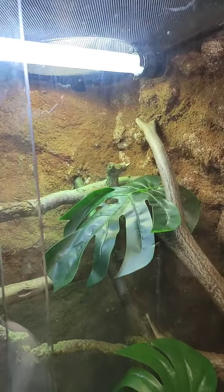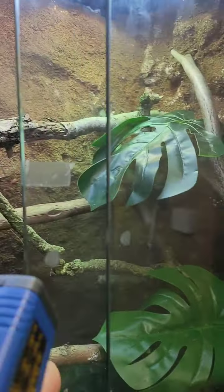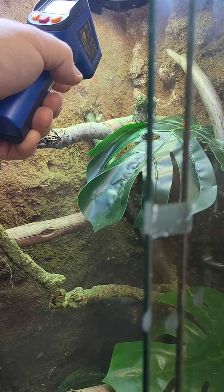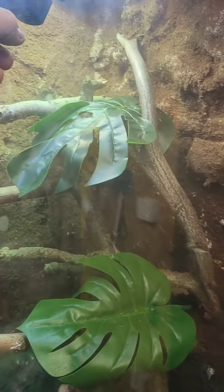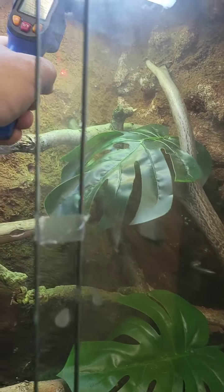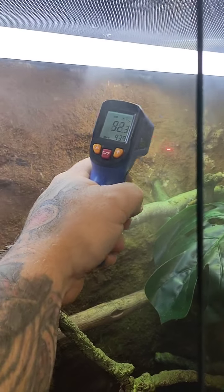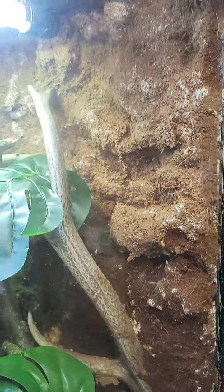Let's have a look, see what the temps are in his basking spot now. Yeah, definitely, I need to put a stick up. I think up here. See, the stick needs to be this height. So I'll put another stick in across here. Get some foliage to cover the walls.